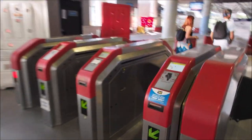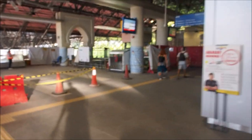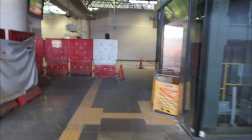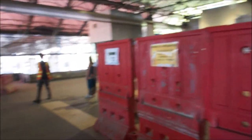Let's go into the station. Touch your card or token. Now we have to find platform two. I think at this station they're used to seeing a lot of foreigners because everybody comes through here to go to Batu Caves.